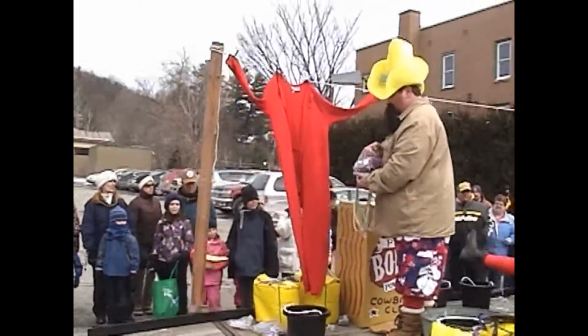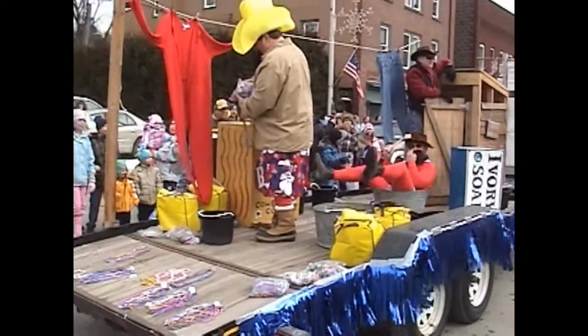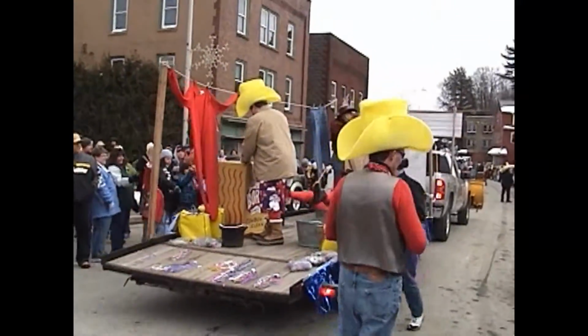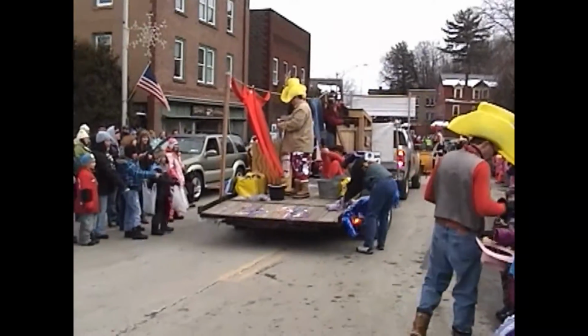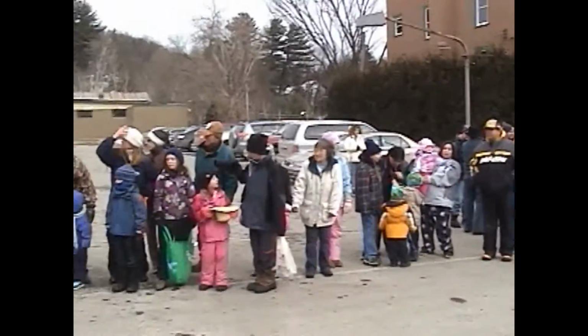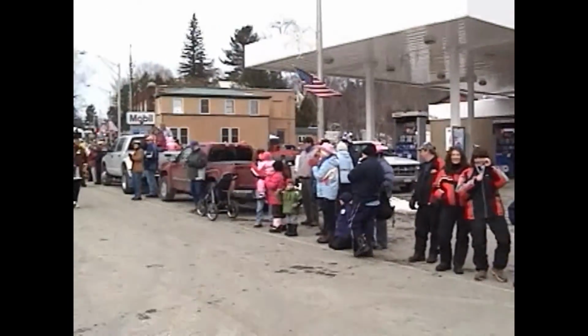Wear long johns and keep your trap shut. That's a great float. A wonderful float. What would life be without a good pair of red long johns, or we used to call them long handles?